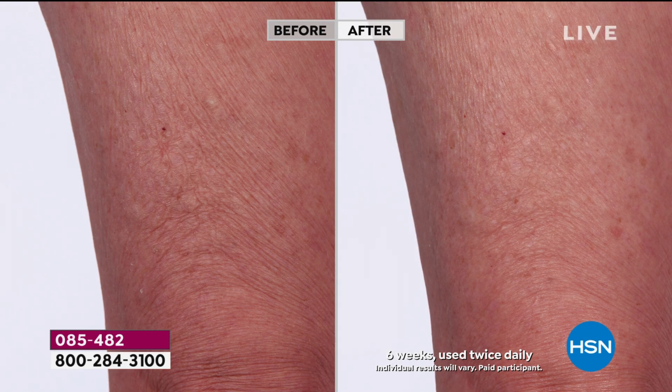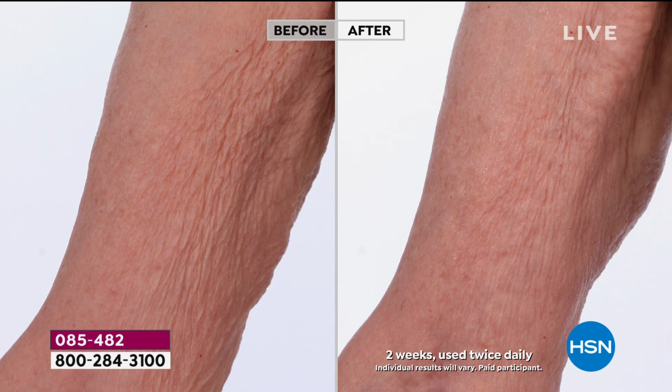So the other thing about your skin getting kind of looser, and it's not just on your face. It can be at your upper arm, it can be on your legs, and that's where our next product comes into play with the Crepe Inhibitor Triple Action Body Butter.